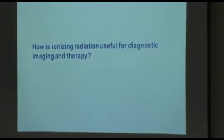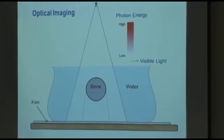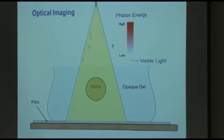So how is this useful for things like diagnostic imaging and therapy? Why are we interested in this? Well, let's look at imaging first. So think about optical imaging, seeing, taking photographs. If we have something like a piece of bone in a dish of clear water, and we're at a visible energy, so a fairly low energy, we get transmission of the photons through the clear water and reflection off the bone. So if we were to look into a dish that had a piece of bone, we would see the bottom of the dish, and we would see the bone. However, if you were to have instead perhaps an opaque gel in that container, almost by definition, you can tell what's going to happen. We call it opaque for a reason. At optical wavelengths, we can't see any of that. And the same analogy holds in tissue. It's why I can't see your bones.